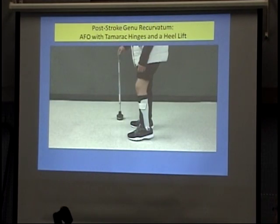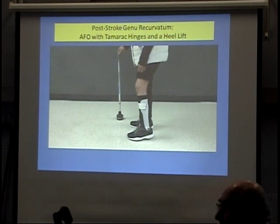So this is about 4 months later. She now has a stabilizer cane. She has her own AFO, and I put Tamarack hinges in there, which assist with dorsiflexion. And it's got a posterior stop to help prevent the genu recurvatum.